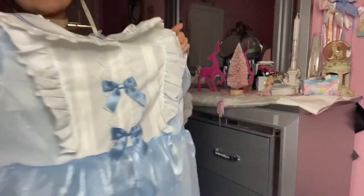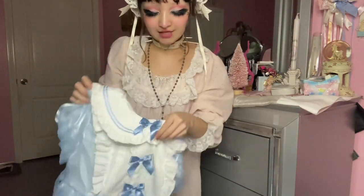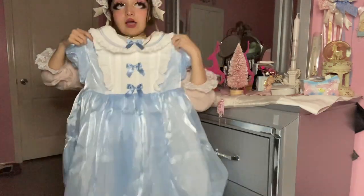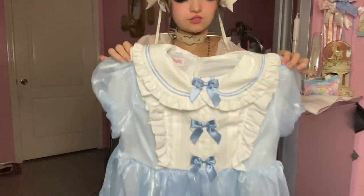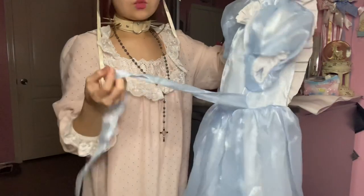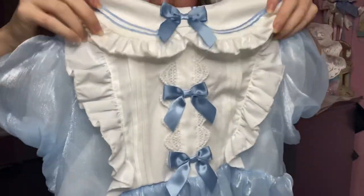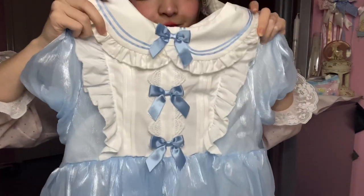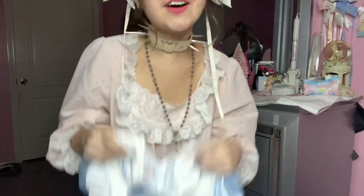So this is the dress, you guys. Oh my goodness, it is so cute. It also had the option to get an apron, but I personally preferred it without the apron. I just like how simple and cute it looks on its own. It also has the straps to tie it in the back. Dolly vibes for sure. This is so adorable. As you can see, it has the cutest little bows in the middle of the, I can't even talk today, you guys.